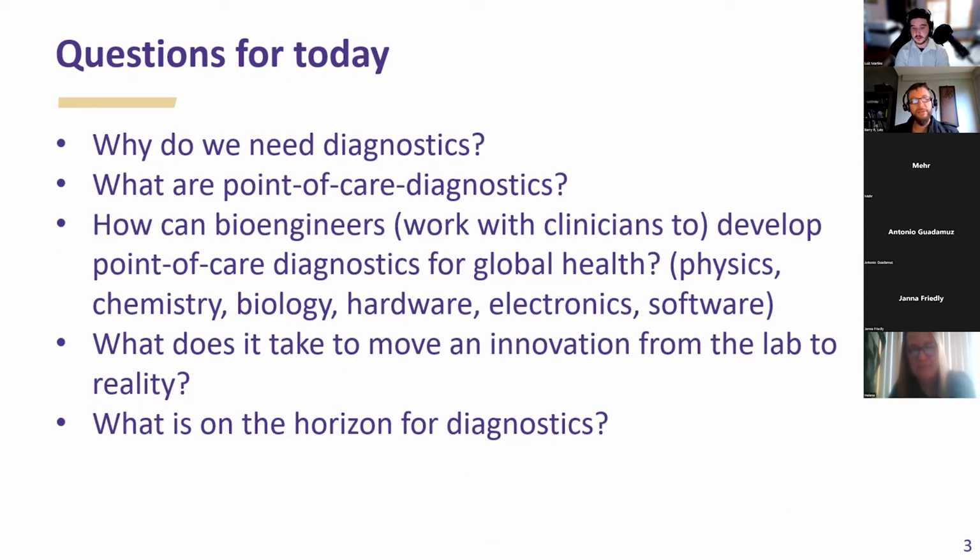Okay, so for today, in terms of topics, we'll start talking about diagnostics, point of care diagnostics. Why do we need these? What are they? And then in particular, how can we as bioengineers work with clinicians and other stakeholders to develop point of care diagnostics for global health? And this involves really an interdisciplinary approach, but even within the technology space, there's lots of different technical understanding that needs to go into bioengineering to do this type of work.